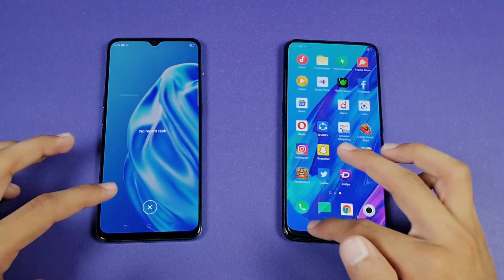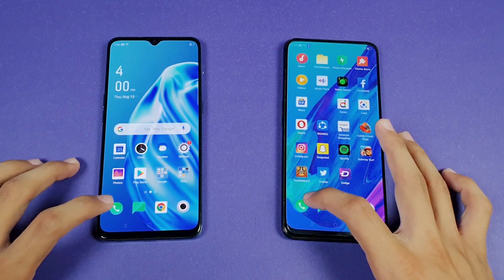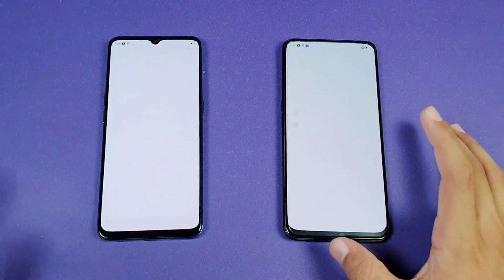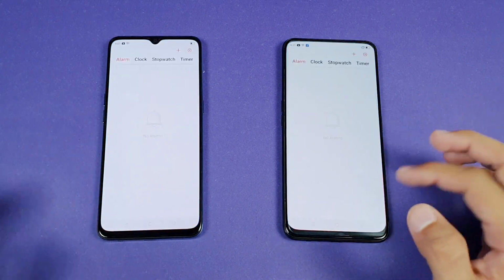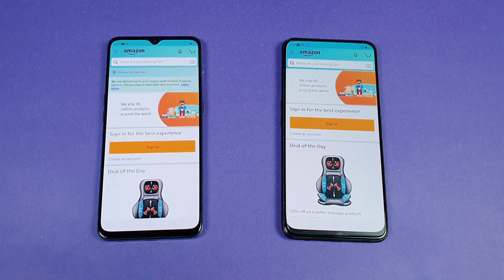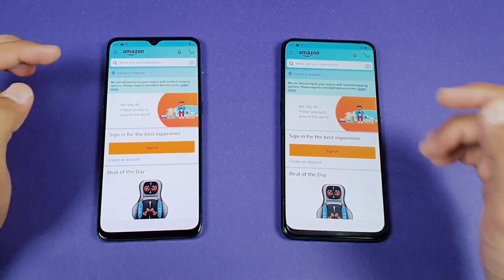Everything is closed in the background, and you can see no app is running in the background, and it's the same Wi-Fi network on both phones. We have the phone dialer, and that was exactly the same on both phones. Settings, and again exactly the same. Mic lock, again about the same on both phones. Amazon shopping, and you can see exactly the same on both phones. A little bit faster on the Oppo F15.